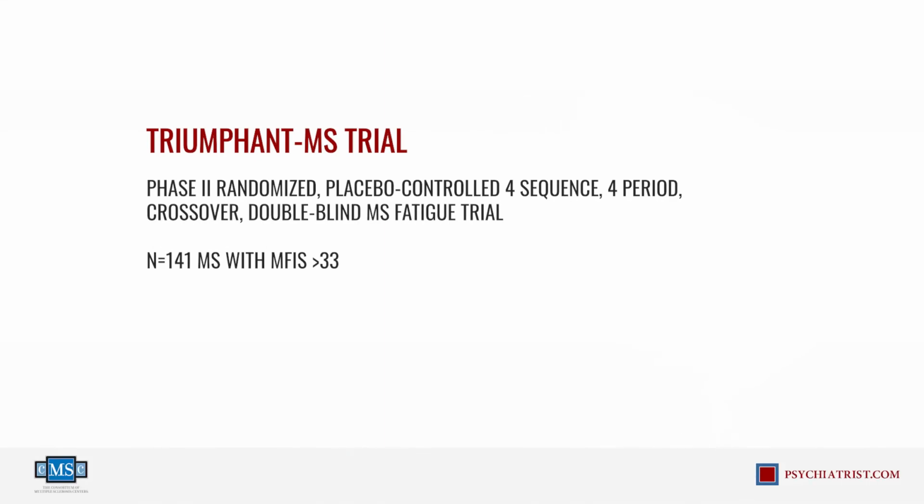The second trial I want to mention that was published was Triumphant MS. This was a small phase 3. It only entered 141 MS individuals that had significant fatigue on the Modified Fatigue Impact Scale, the MFIS. They scored greater than 33 points. This trial examined our 3 leading oral agents to treat fatigue in MS.